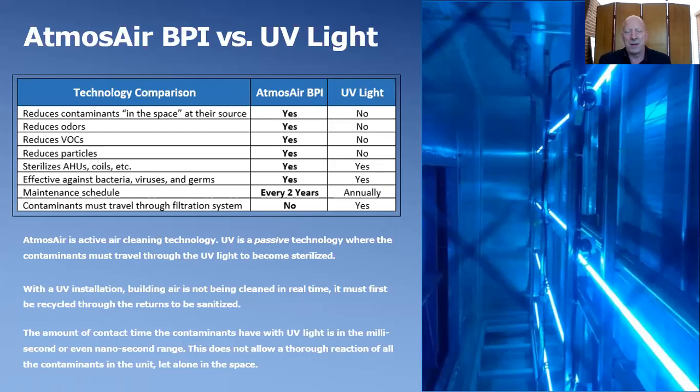So how is AtmosAir different than other systems? We've chosen UV light because it provides one of the clearest contrasts. The main thing is UV light's effective. It's a good system, but it doesn't actually operate right in the room. You have to wait until the particulates, the pathogens come back through on the return and then go through the UV light. Whereas AtmosAir is operating continuously in the space. And just as a side note, the amount of contact time the contaminants have with UV light is in the milliseconds or even nanosecond range. And sometimes this doesn't allow enough time for a thorough reaction of the contaminants in the unit, much less in the space. It's kind of like you could draw your hand through a flame quickly and not be burnt.